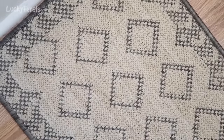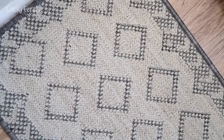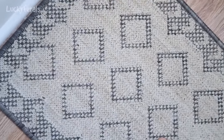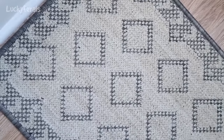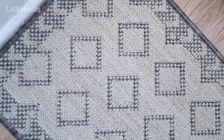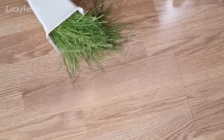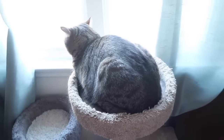Okay, so I left the wheatgrass here as I brought the canned cat food downstairs. Then I heard all this noise going on up here. I said, what the heck's going on? So I came up and look, there's no cat grass here. It seems that Simba has decided to pick up the cat grass, take it up a step, and dump it in the kitchen. And then he came straight up to the top of this cat tower.